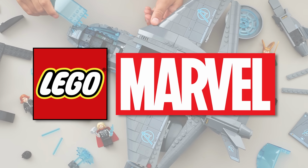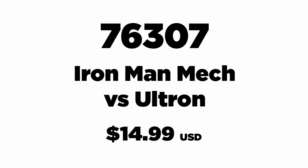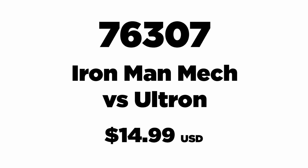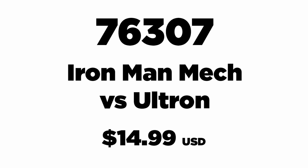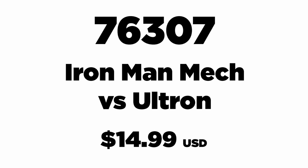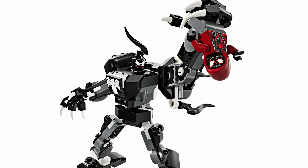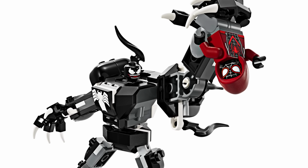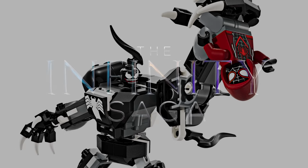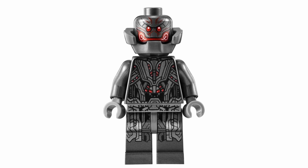We've got set number 76307. This is the Iron Man mech versus Ultron, retailing for $14.99 USD. That sounds awesome to me. Oh my goodness. Because again, continuing this thing of giving us the mech character is awesome. But then here's another character on top. That sounds great. I don't know if this is going to be Infinity Saga based or not, but getting Ultron here, I don't know how he's going to look.